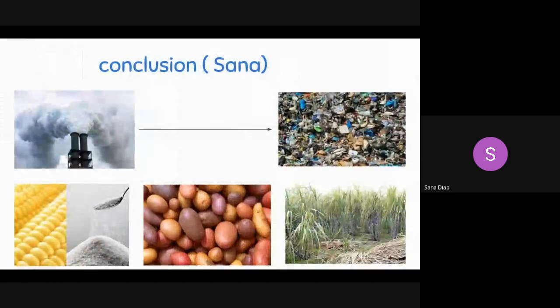Okay, so in conclusion, biodegradable plastics can reduce the need for fossil fuels used to produce traditional plastics because they can be extracted from plant materials such as corn, sugar, potato, or sugarcane. Biodegradable plastics are a part of the solution to waste accumulation.